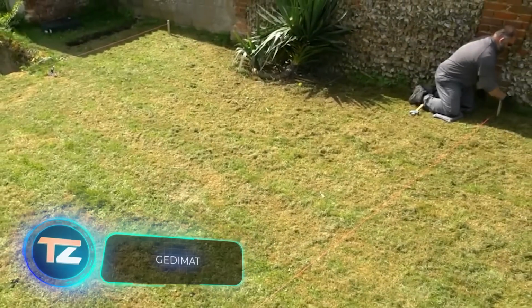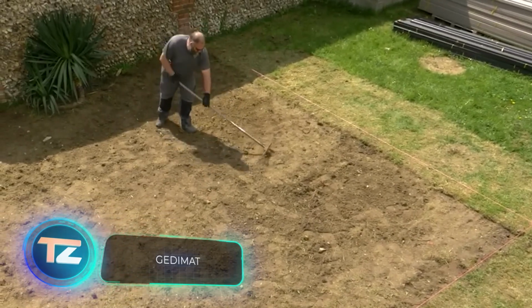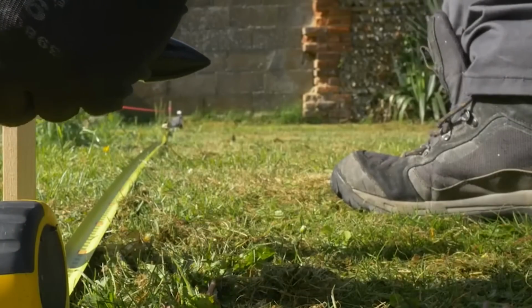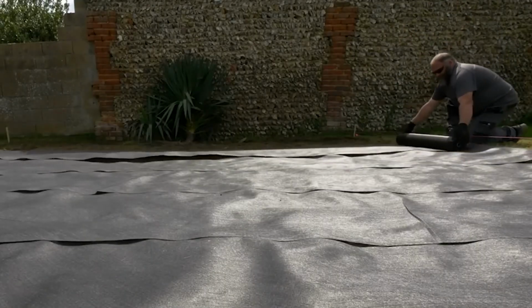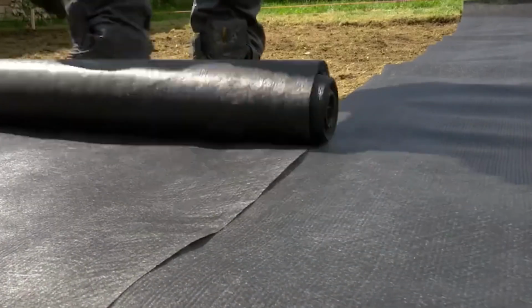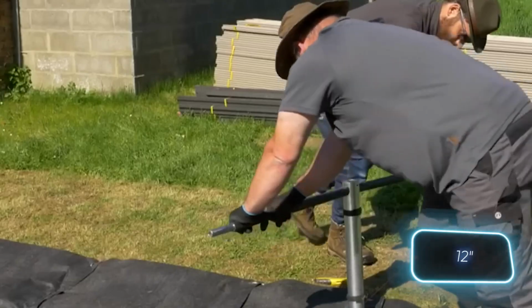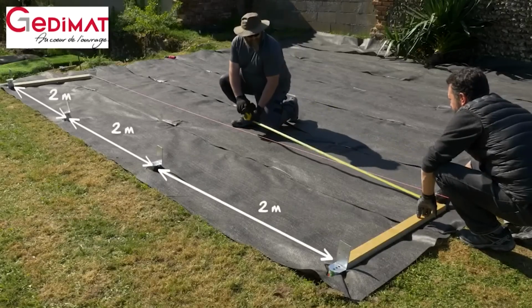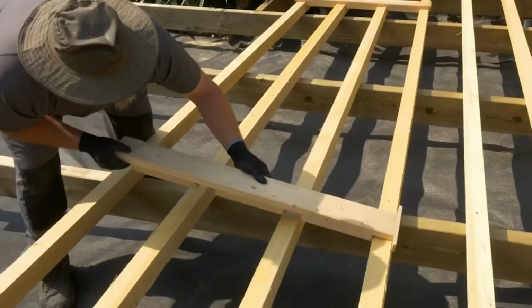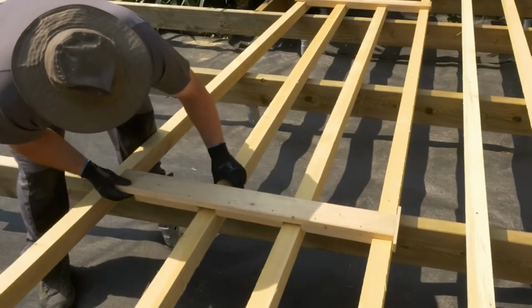The French company Gedimat follows the motto "Made for professionals, available to everyone" and provides various video tutorials. On the screen, you can watch the complete process of building a terrace from start to finish in under 2 minutes. The experts cover all the essential steps, beginning with digging down 30 centimeters, laying geotextiles, and so forth. The company also offers the option to purchase all the required tools and materials on their website.